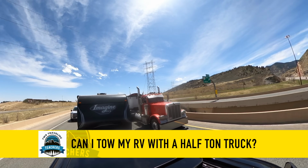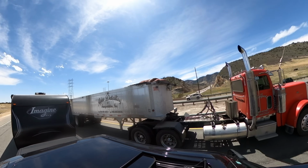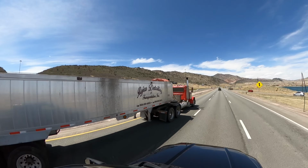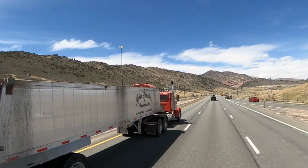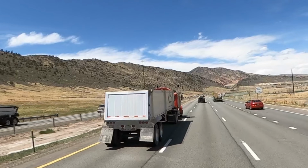Can I tow my RV with a half-ton truck? Well, the simple answer is maybe. The real answer is much more complicated. In this video, we'll try to explain how you can safely tow your RV with your half-ton truck.